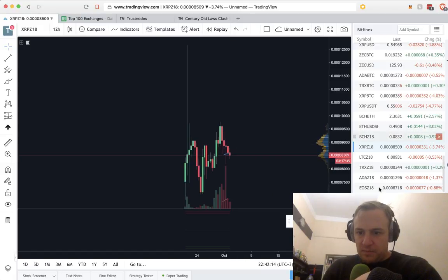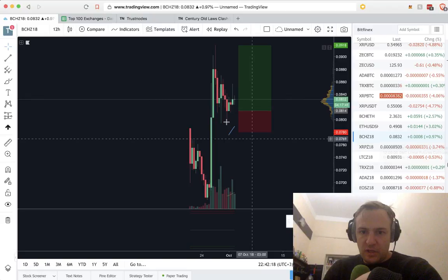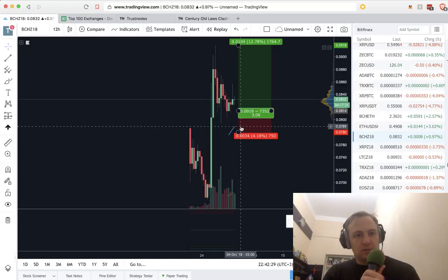No, that's XRP. There's BCH. So I should be setting my trade. According to the 12-hour, if we think that we're going to come down and touch this 12-hour moving average.